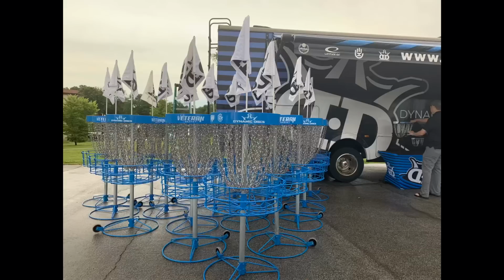With that, what he won was 18 veteran baskets, 18 tee signs to do what he wants with. He could sell them, he could donate them, whatever he wants to do. We talked a little bit to Isaiah about what he wants to do with them, and I think he's going to donate them to a couple courses around. And that's great. Props to you for doing that, kid. A lot of respect for you, buddy. Congratulations. And he won Discs for Life. He won like whatever it is, $500 to his account every year for who knows how long.